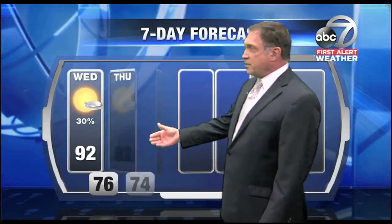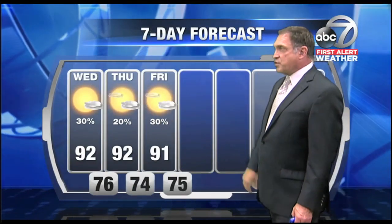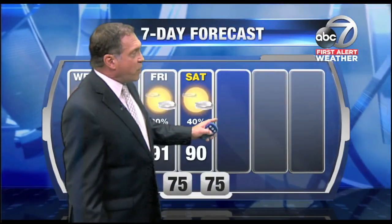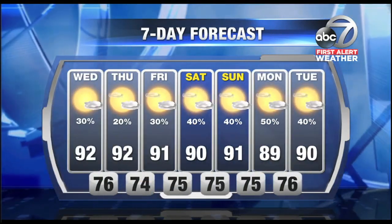We'll have about a 92 today, tomorrow, day after is about the same. Rain chances 30, 20%, something like that. Over the course of the weekend, our rain chances do go up, and they kind of hold there as we go into next work week.